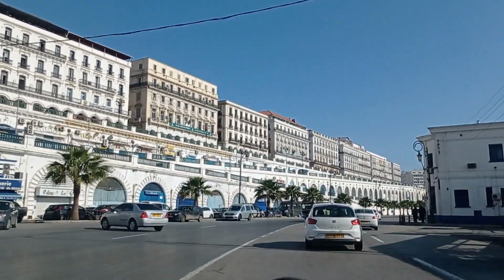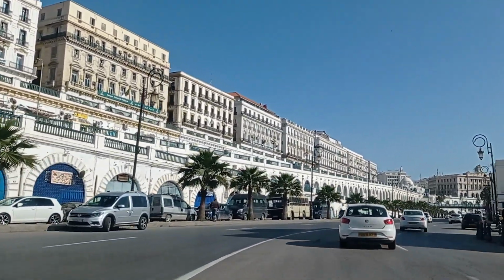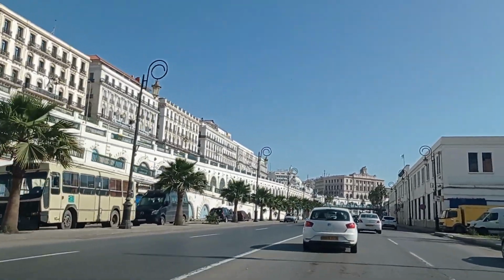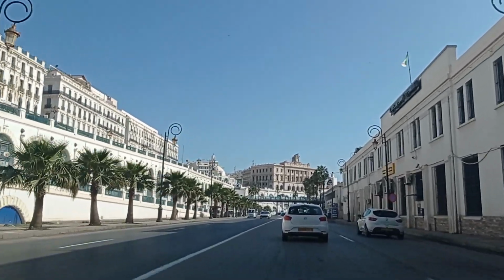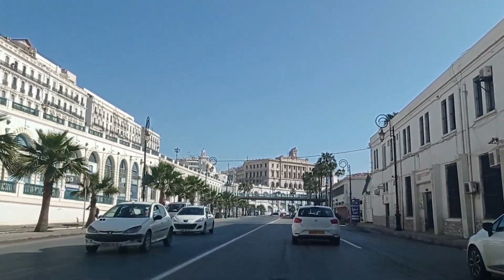We're in the spring of 2022. We're in May, early May 2022. It's May the 6th. You can see the mosque in the background over there. It's Champ de Manoeuvre, or the lesser mosque.